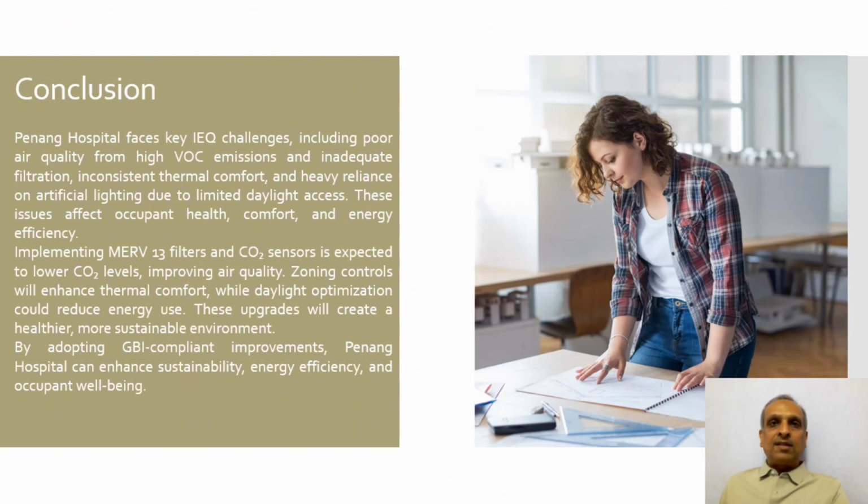Now let me summarize as conclusion. Penang hospitals currently have a low IEQ performance, which is quite certain, and it requires improvements in areas of air quality issues, temperature inconsistencies, poor lighting conditions, and weak ventilation. Our proposed solutions, which were discussed in previous slides, are aimed to reduce carbon dioxide significantly, improve thermal comfort, increase daylight efficiency, and enhance ventilation rates. By implementing these measures, Penang Hospital will achieve higher sustainability, greater energy savings, and an overall healthier indoor environment, which is quite critical for its occupants. With this, I end my presentation.